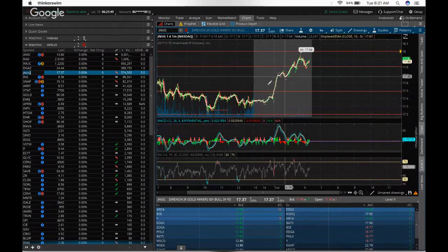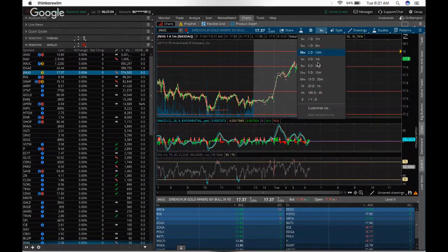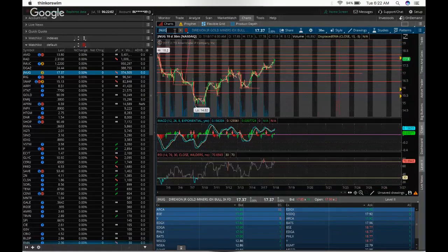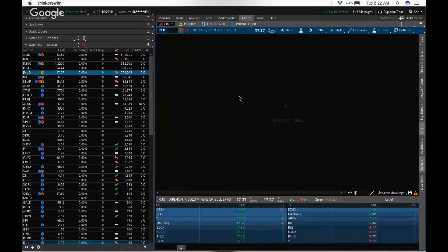Sorry about that, guys. So it looks like we had a resistance at $18. If I'm not mistaken, it's starting to actually move up, which is a really good sign. If JNUG is moving up, then JDST must be showing signs of downward momentum. For those that don't know, JDST is the inverse ETF, right? This one is more at the support, and JNUG is more at the resistance.